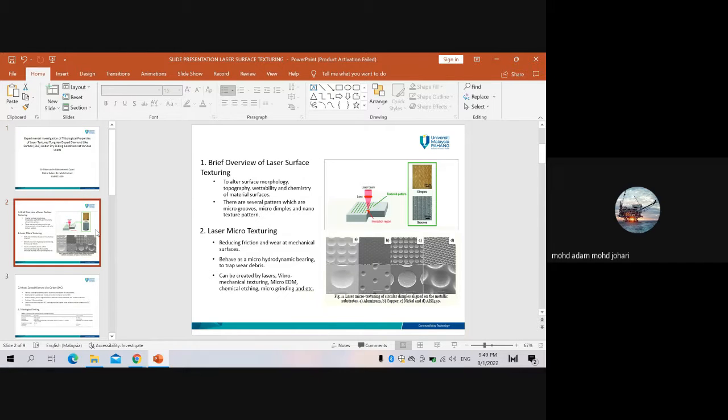So, a brief overview of laser surface texturing. Laser surface texturing is used to alter surface morphology, topography, wettability, and chemistry of material surfaces. The morphology is an analytical image, an advanced form of high spatial resolution imaging that uses a sophisticated microscope to produce images of samples or products that cannot be seen by the naked eye, for example SEM or optical microscope.